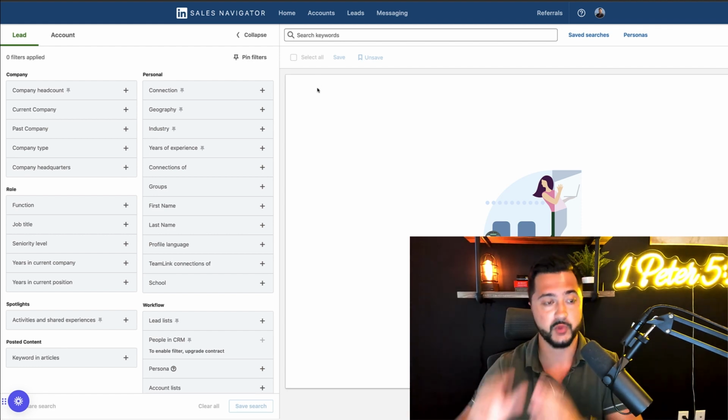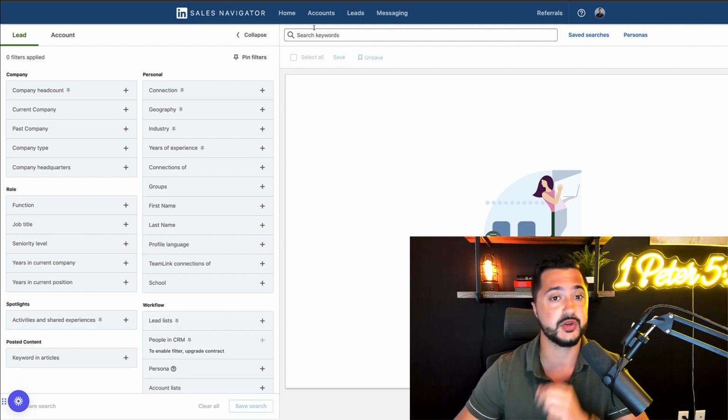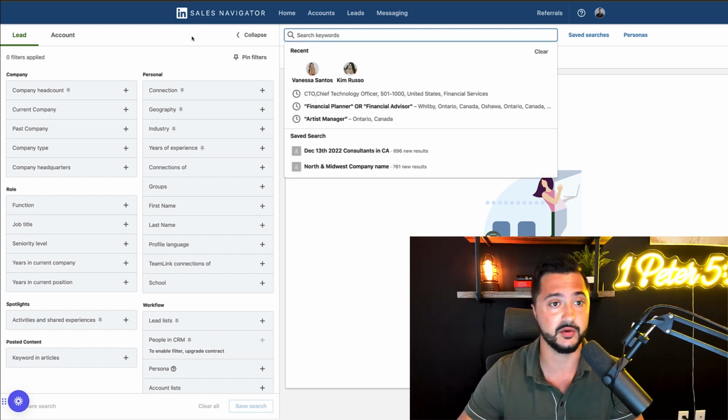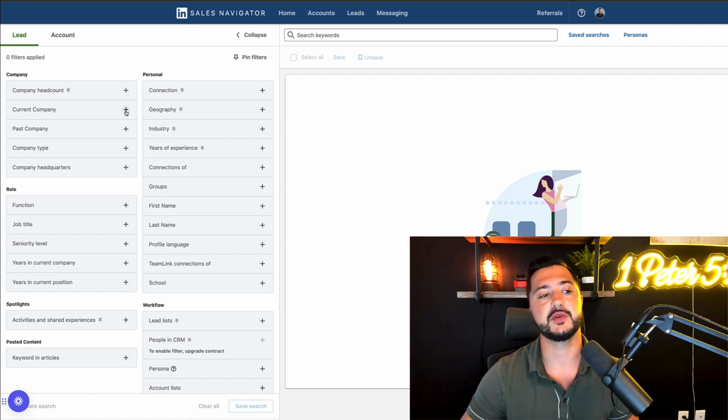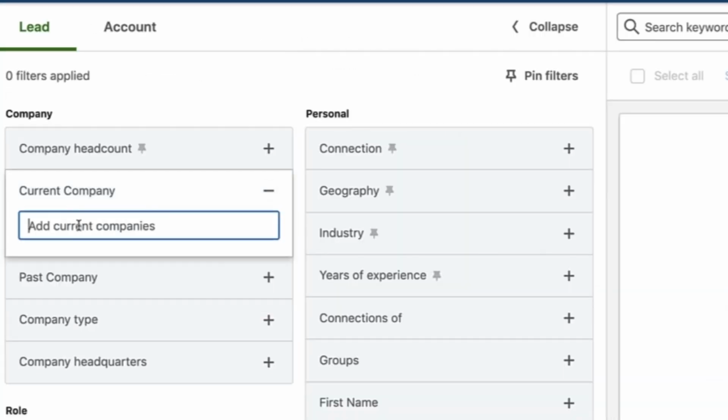So one of the filters that we like to use, traditionally, is keywords. Those are ones that we utilize all the time. But a little hack that we found is, if you go to Current Company, you can use keywords in here, and then anytime your prospect has that keyword in their actual business's name, you can target those prospects as well.